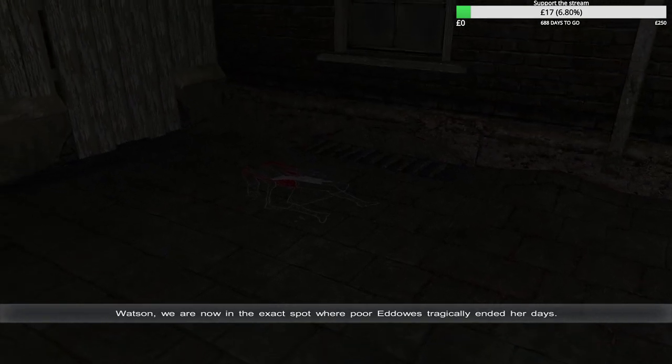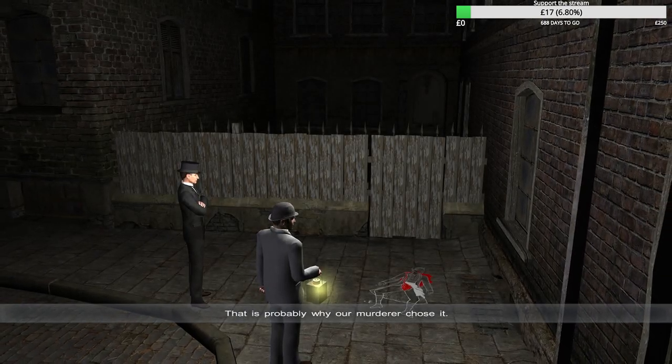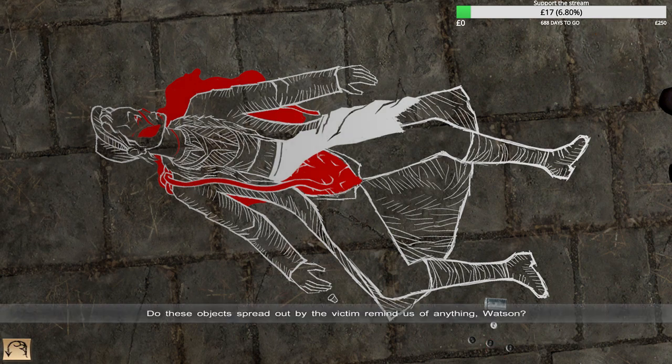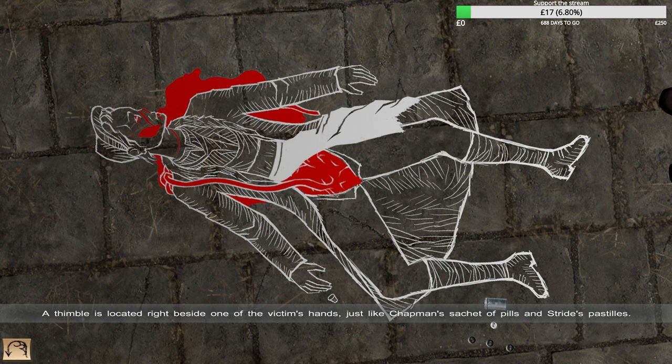Watson, we are now in the exact spot where poor Eddowes tragically ended her days. This spot is very dark, Holmes. That is probably why our murderer chose it. Do these objects spread out by the victim remind us of anything, Watson? Clothes, yes. The items have always got something in their hand, like a distraction, but a thimble is located right beside one of the victim's hands, just like Chapman's sachet of pills and Stride's pastils.